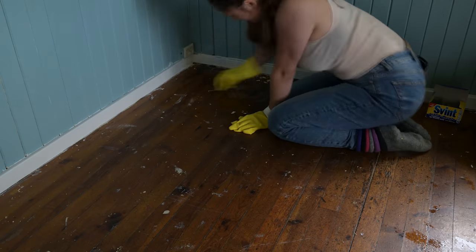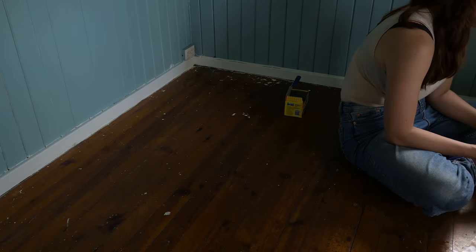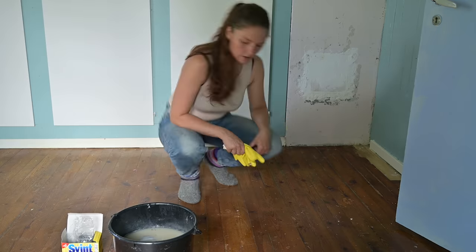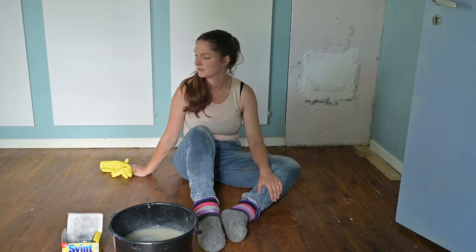I tried to sand it, but the job was just too big for just being a rental home. So eventually I decided to just scrub it really thoroughly and remove as much of the paint stains as I could. I'm going to call this finished, not perfect.